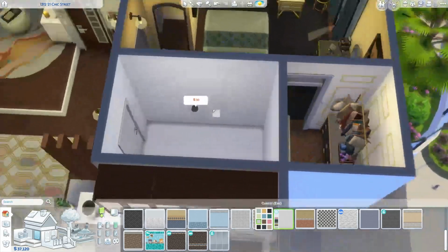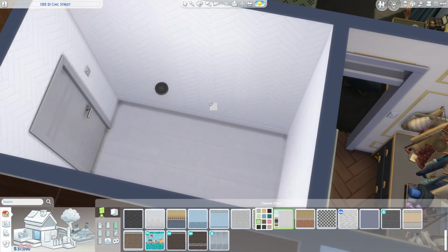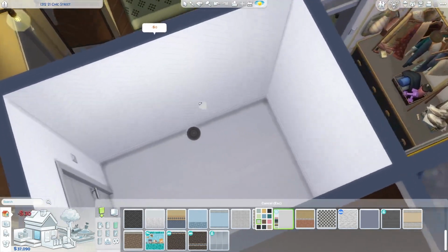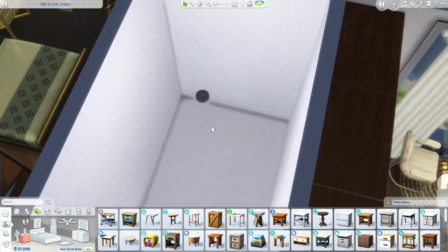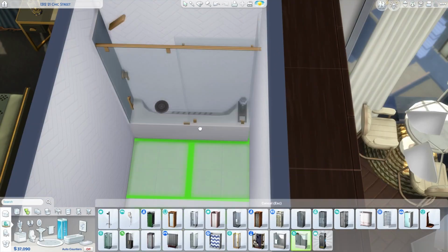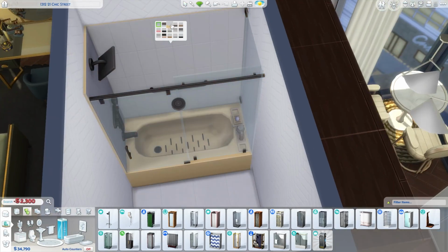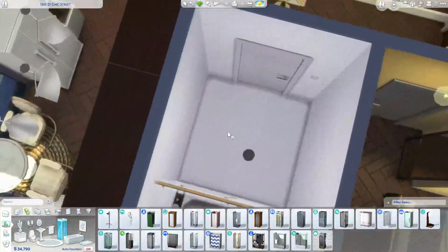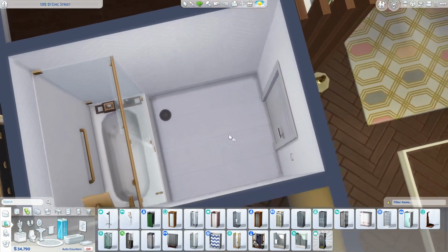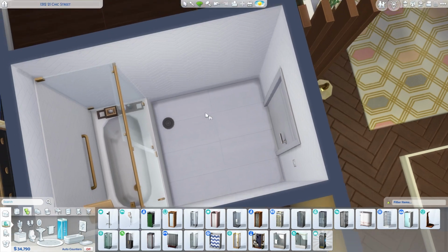And then they put accents in wooden colors or like with gold things. But the tiling right now seems to be very, very white. So I may go with this. And with this. I still love this bathtub. I of course also took a lot of space away from myself, so that's fine.